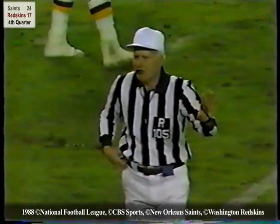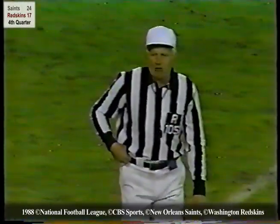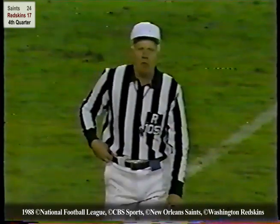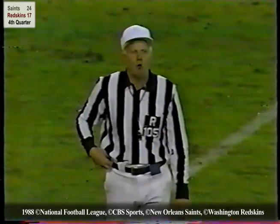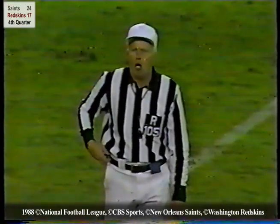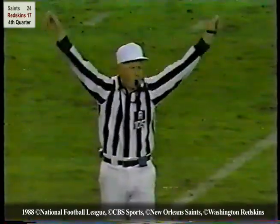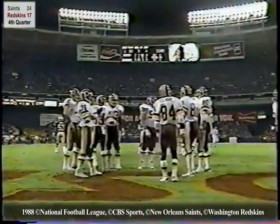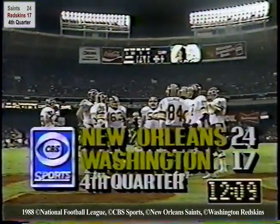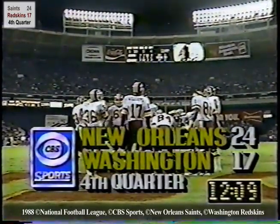It is first and 10, Washington. The ball will be placed at the 5.5-yard line. It was a missed field goal. However, the ball was recovered in the field of play by the receivers. It is their ball at the spot of the recovery. Well, they're almost better off not to block that. It would have gone back to the original line of scrimmage. Now they have it at their own five.